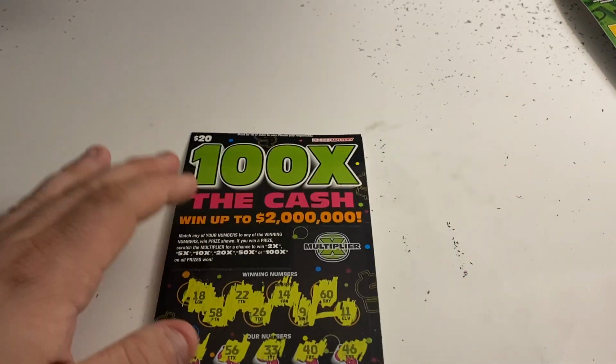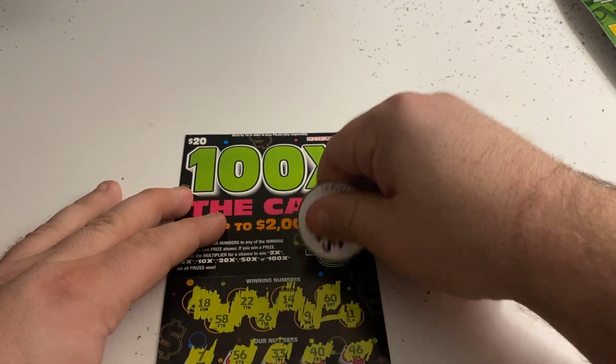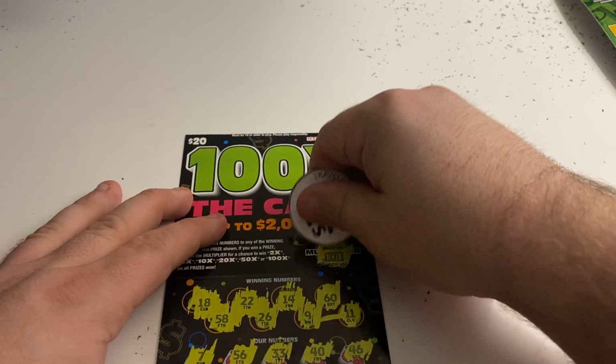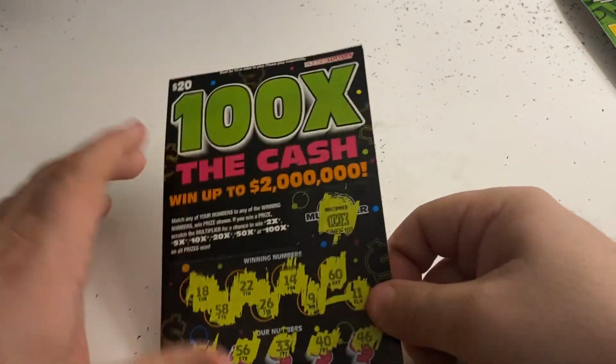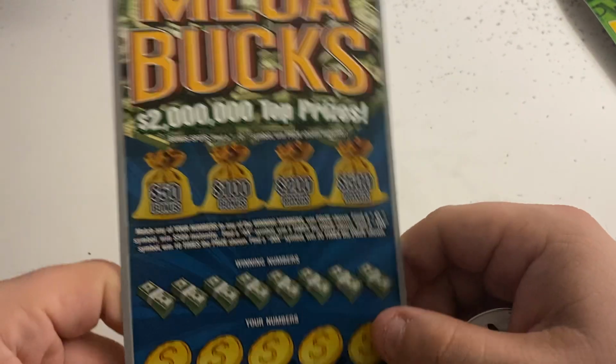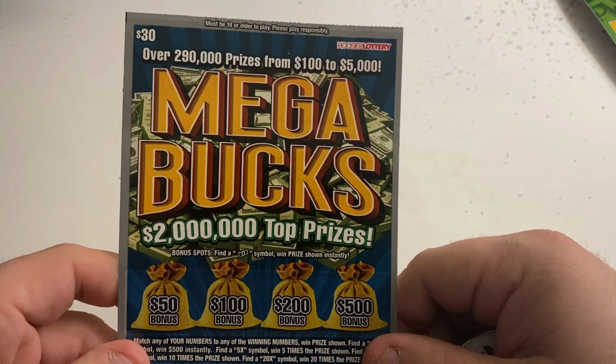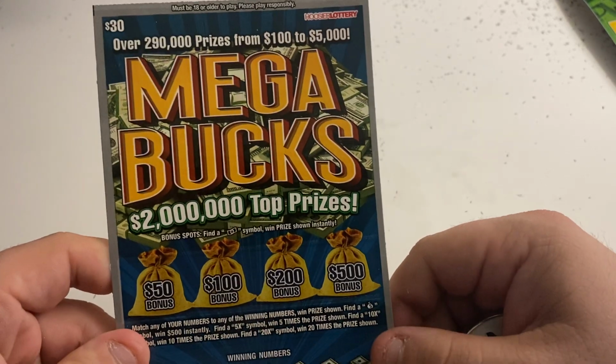Nothing. Let's just, for the fun of it, see what the multiplier would have been. 100x. Wouldn't that have been nice? All right, let's try the $30 Mega Bucks with the $2 million top prize.